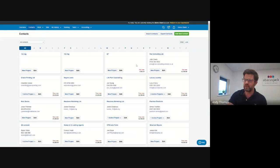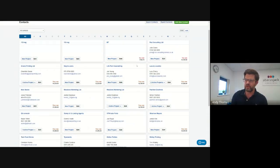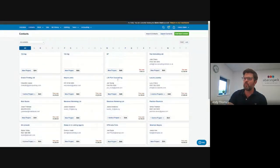So depending on how you like to see things, we've got a grid here, an alphabetical grid of different contacts. I'm not going to go into any more detail on that. I think most people probably understand that concept. The next menu item is called work.